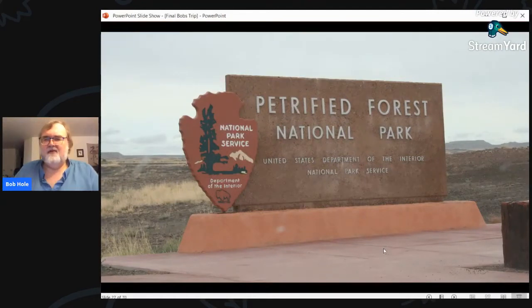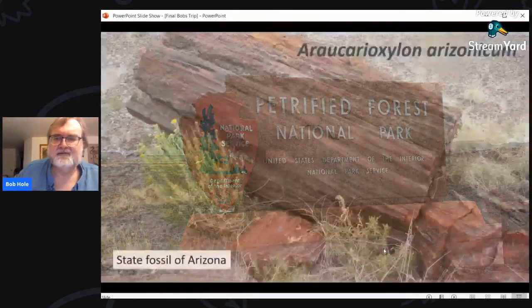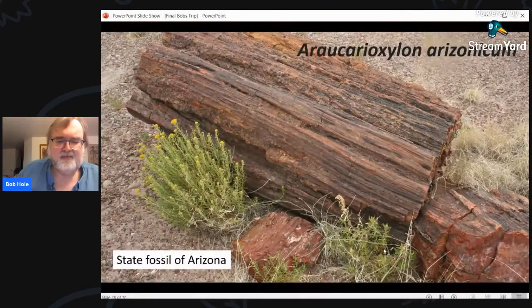Then I went on to Petrified Forest National Park, a little southeast of Holbrook, excuse me. And this is the reason for Petrified Forest National Park. This is the state fossil of Arizona, the petrified wood. It's Triassic age. Now, it has a scientific name there, Araucarioxylon arizonicum, but that is only one of at least 3 species of petrified wood that you find there. There are at least 2 others that have been lumped in with that, and more work is currently being done to figure out how many species of petrified wood there actually are in Petrified Forest National Park.